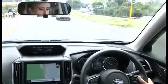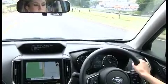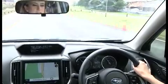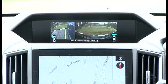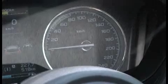Okay, so let's switch this off. And we can give it an acceleration test. We'll just need to get a clearer road. The Forester has Subaru's trademark EyeSight Camera system. As you can see what's happening in the front of the car, back of the car, and the sides of the vehicle. So the acceleration test.